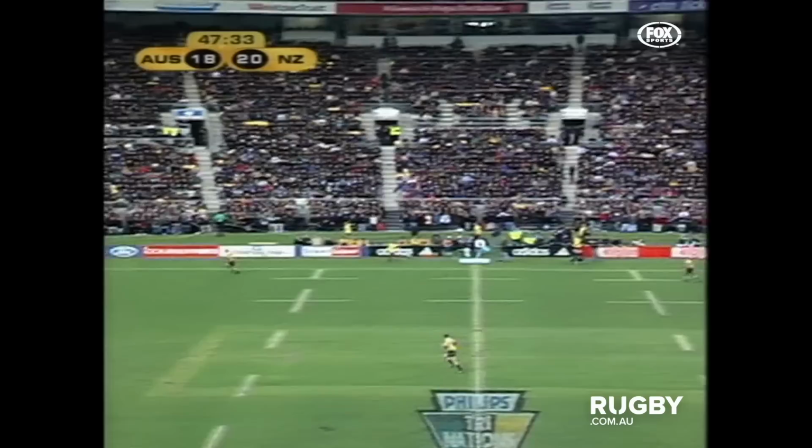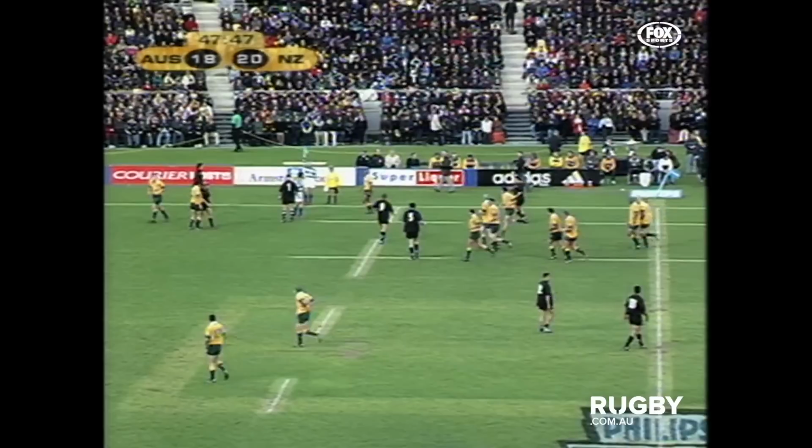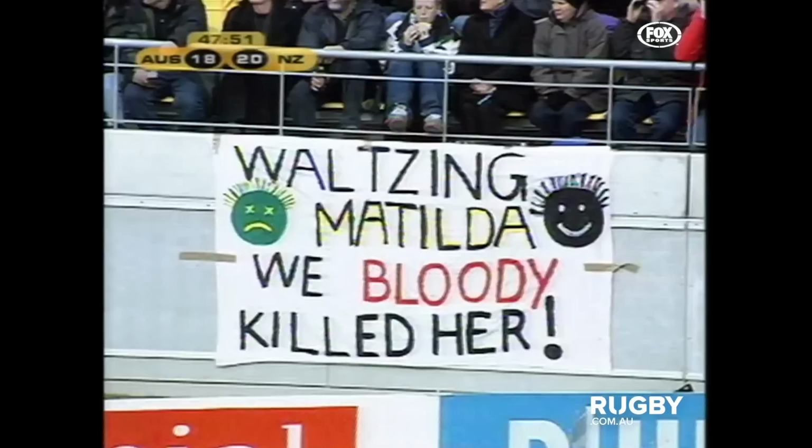Larkham will have to kick this. He's got nobody back in support. And content seemingly to kick it to touch. Precisely because of the fact that he had no support.